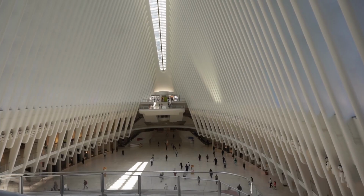So I had to take care of something in Lower Manhattan today, so I figured I would show everybody what one of the busy commuting hubs in Manhattan is. There are a few. One of them is Grand Central Station, one of them is Penn Station, and another one is right here at the World Trade Center. So let me show you around.